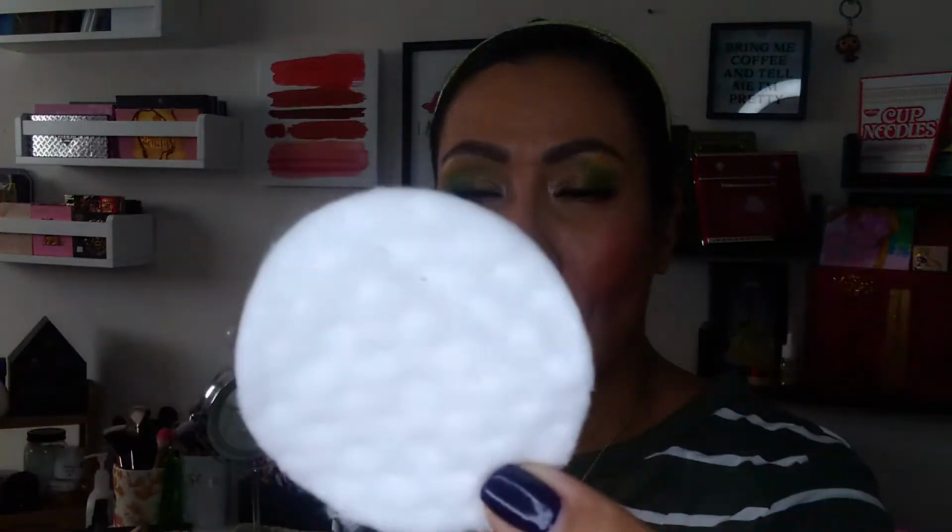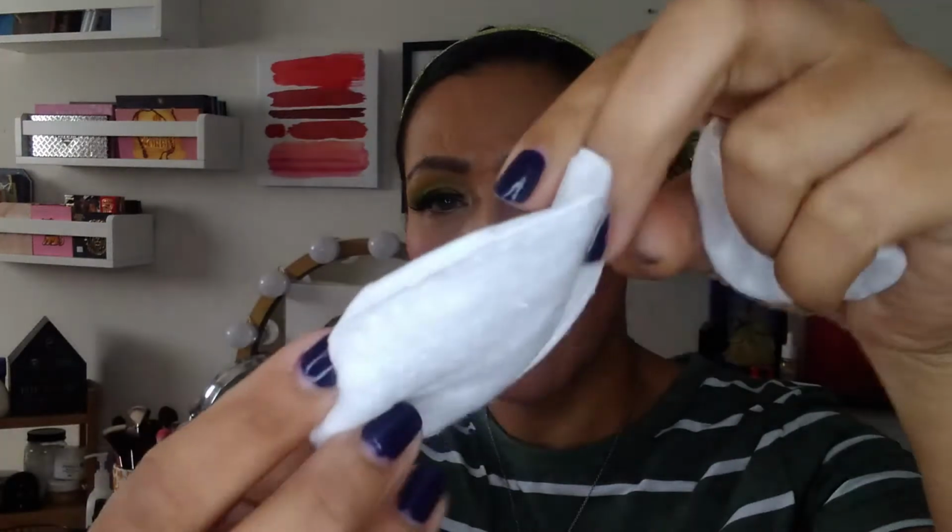So this is the Assured Cotton Round. As you can see, you can kind of see it. It's fuzzy, it sheds. This one is the Assured one. This one is the Oval Cotton Round. This one does not shed, and I like the fact that it's a big size.